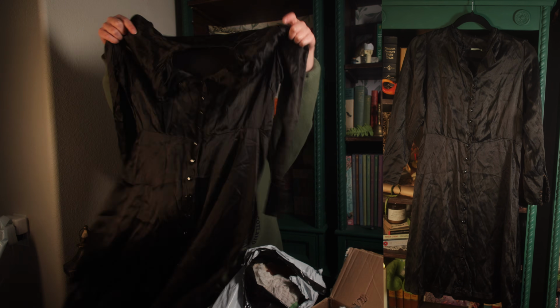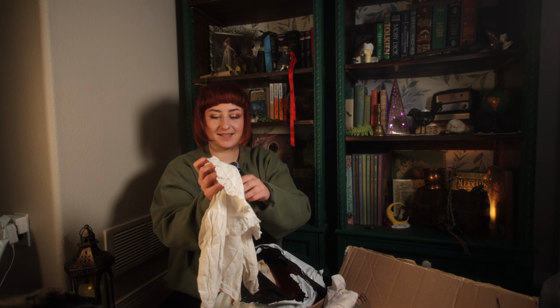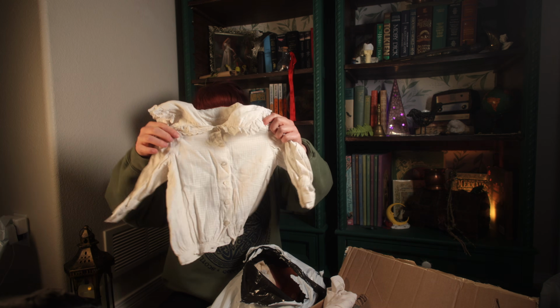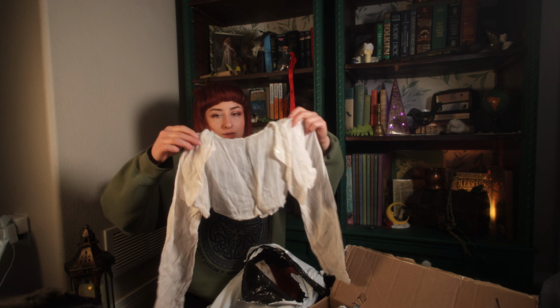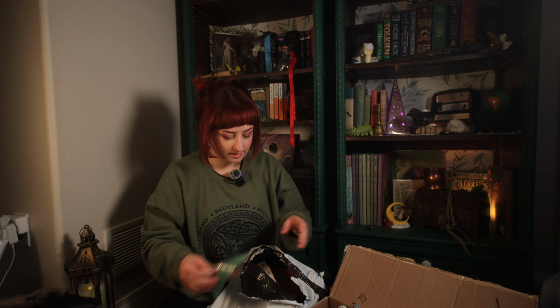Ooh, some of these feel very delicate. We have this satiny dress. We have little baby clothes. This has a big old collar. Oh, so cute. Are these little, oh, I thought it was baby bloomers. I love baby bloomers, they're so cute. And then we have a little blouse. Ooh, I'll show you guys this in a second. There's some jewelry in here. And then we have a dress.